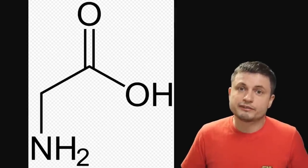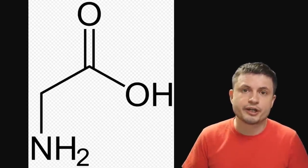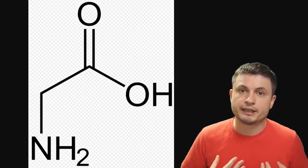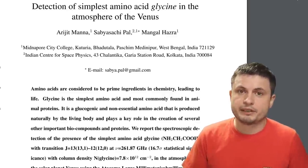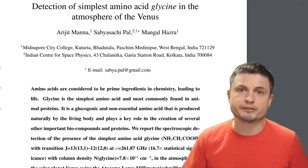And even though there are roughly 500 to 600 amino acids we already know exist in nature, only about 20 amino acids are used by life, including of course us, and this is one of them. So naturally, discovering something like this in the atmosphere of another planet is of course extremely exciting. But here we have to be very, very careful, because first of all, glycine has already been discovered in, for example, asteroids and comets.